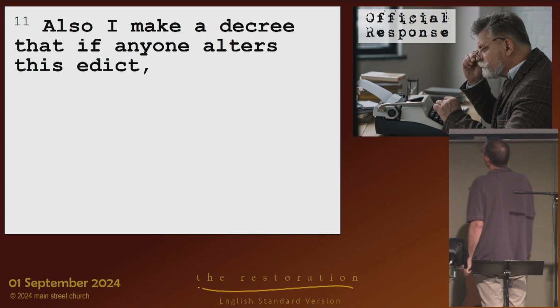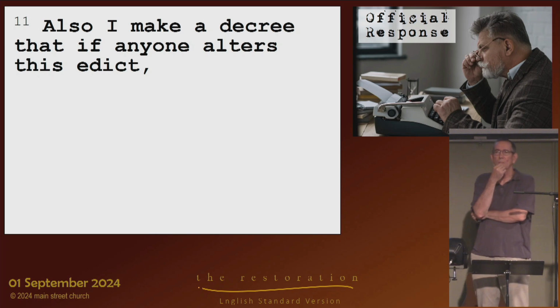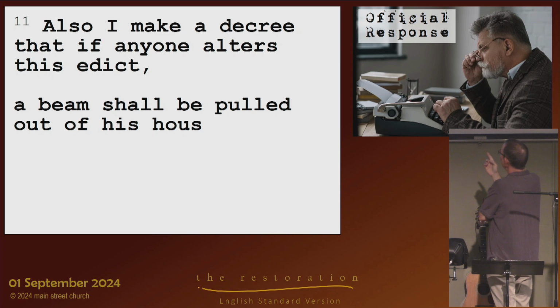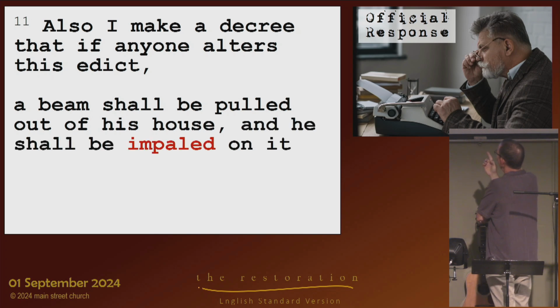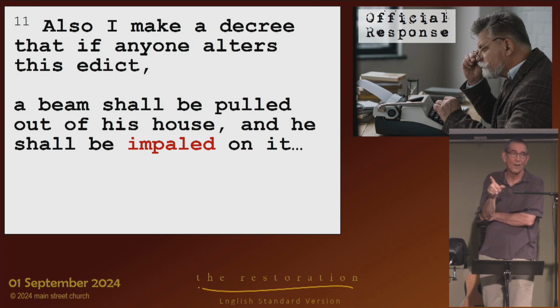Verse 11, his letter goes on. Also, I make a decree that if anyone alters this edict, and I can see Darius thinking, let's see, what sounds bad? If you go against this edict, I know what I'll say: a beam shall be pulled out of his house and he shall be impaled on it. Oh, that's pleasant. So don't go against what Darius has said, or else we're going to pull a pole out of your house, sharpen the end of it, and stick you on it.